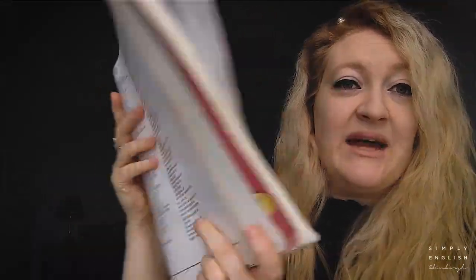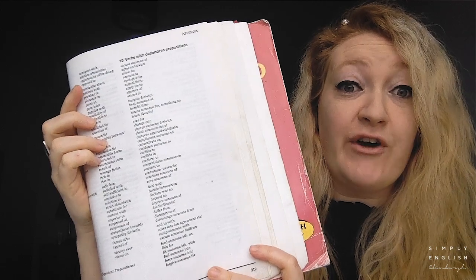Adjectives, nouns with dependent prepositions. You can see here verbs with dependent prepositions. You've got such good resources which you can refer back to all the time, and I love this section. This for me is one of the main reasons why I bought the book, not gonna lie. I think it's brilliant, and yeah, it's just super comprehensive, so I would absolutely recommend that.